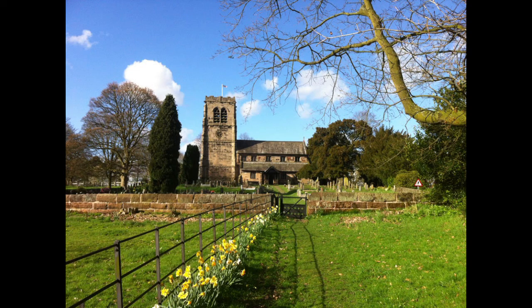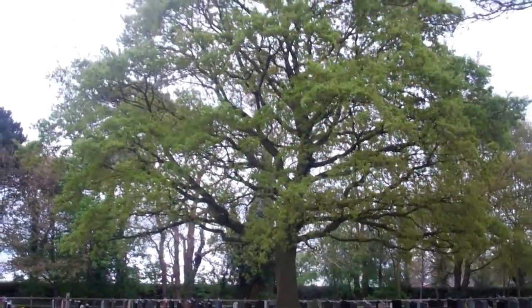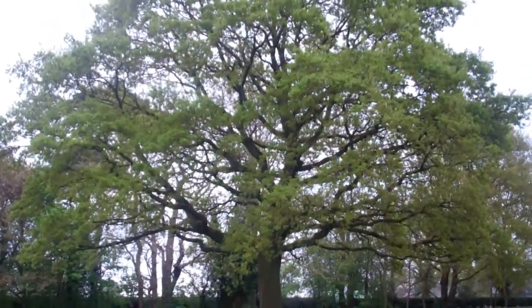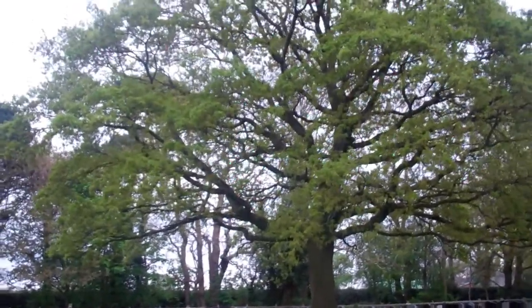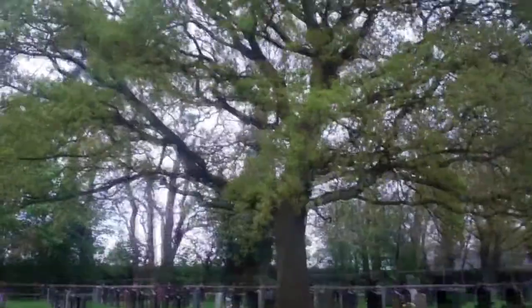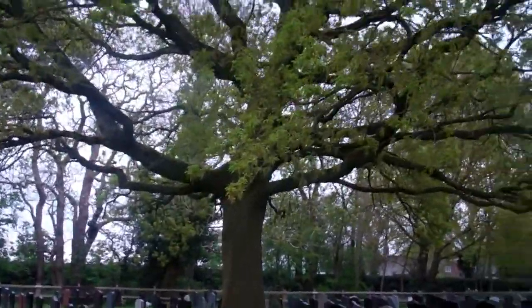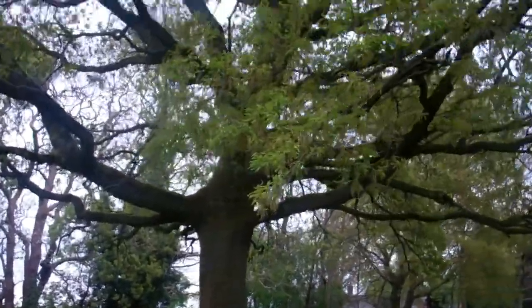We're entering now the 4th week of complete isolation, and if nothing else, it's given us the opportunity to look at the world around us, to contemplate the trees and the birds and the animals. I'm very lucky where I live to be surrounded by some incredibly beautiful trees. If I just look out into the graveyard opposite, we have a terrific example of a British, or more accurately, a European oak.